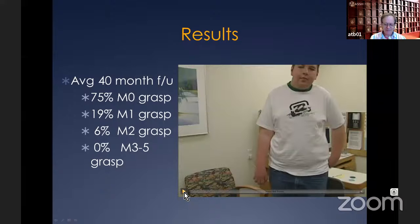Let's see. Nope, sorry. We found our results, although there was some EMG evidence of recovery, only 6% of patients had any sort of grasp function at all, and none of it was useful at 40 months of average follow-up. We have not used the contralateral C7 for a decade or more.